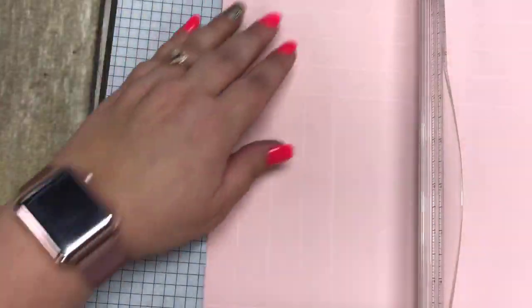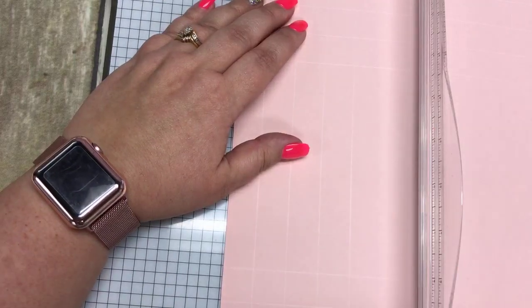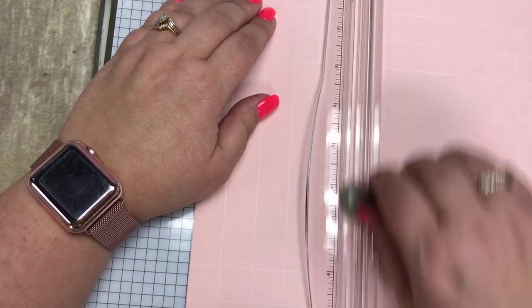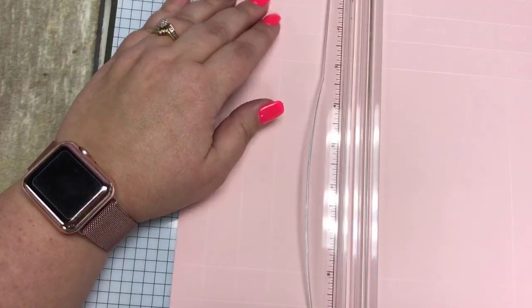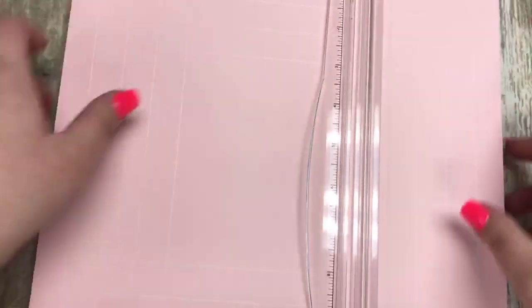So what you're going to do is on one side, we stopped at 3. Remember our last score line that went all the way down was at 3. So we're going to move it to 3 1/4, an additional 3/4 of an inch. And all we're going to do is score it to the second score line. Okay? And then I'm going to move it down to 7 1/4. So it's 3/4 of an inch from this side, and I'm going to do the exact same thing, okay? Now you're going to do that on both sides. So there's 2 additional little score lines on the sides.